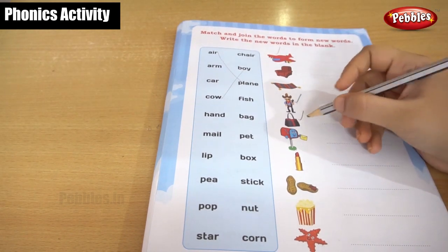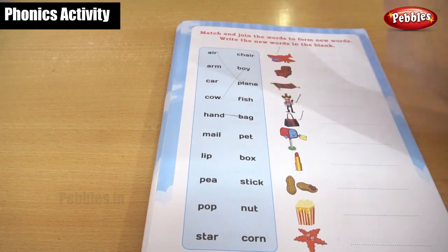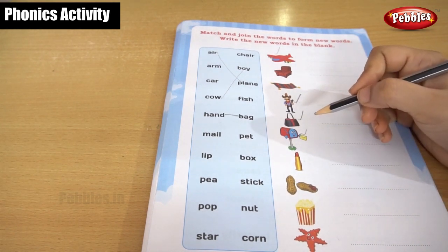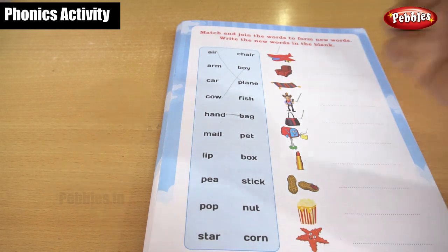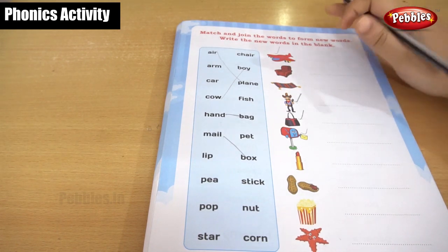Okay. Let's see this. This is hand. And where is a bag? Yes, it's the same, it's here itself: hand, bag. Don't worry. Let's do the next one. This is mail. Very good. Where is mail? This is mail. And tell me where is a box? You are getting the ending X sound. Now find out where the box is. Did you get it? Yes. Where is a box? Here is a box. Mailbox. So far we have found three words.